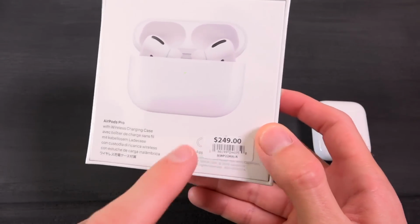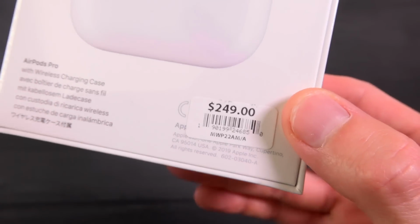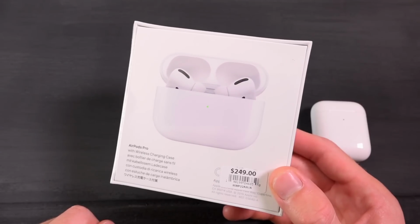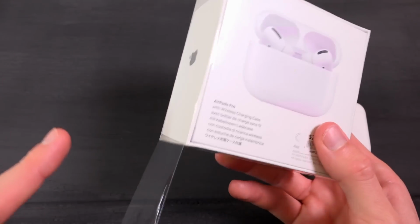And on the back, it simply says AirPods with a flipped up view of them inside of the case. And there is that sticker shock right there, $249. Like I said, don't get me wrong, this is expensive. These are an expensive and premium product, but if you do use them every day, I think you could probably justify the price. So let's go ahead and pop these guys open.